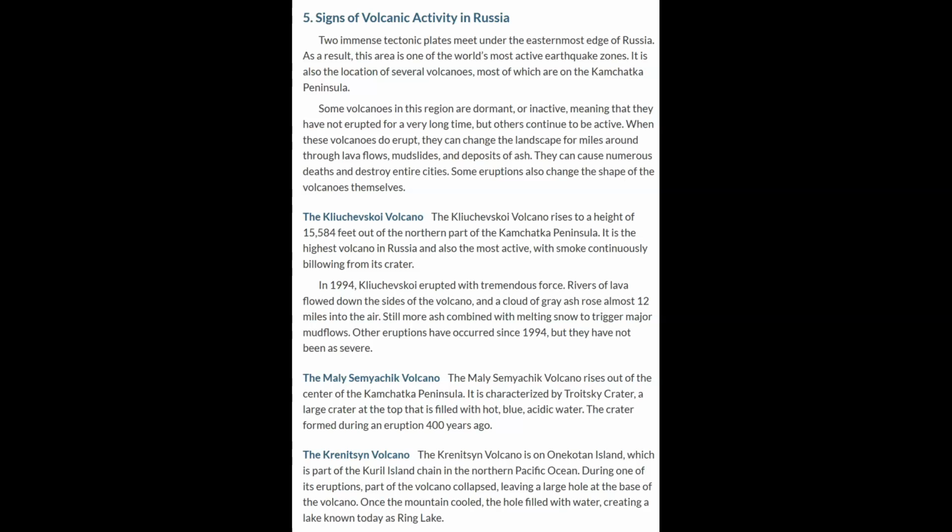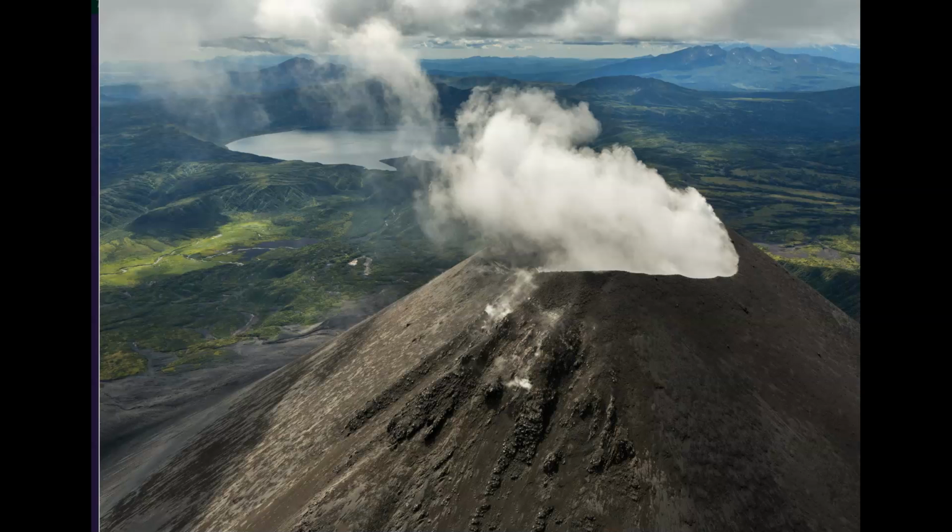And the Krenitsyn volcano is on Onikoden Island, which is part of the Kuril Island chain in the northern Pacific Ocean. During one of its eruptions, part of the volcano collapsed, leaving a large hole at the base of the volcano. Once the mountain cooled, the hole filled with water, creating a lake known today as Ring Lake.